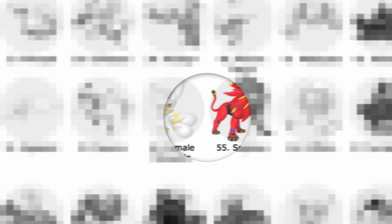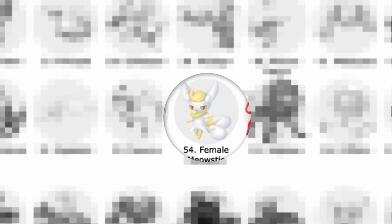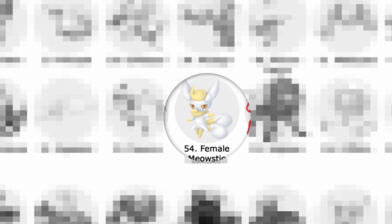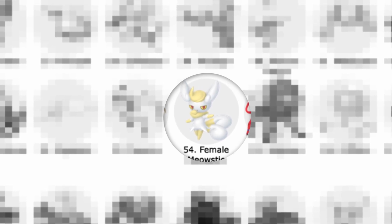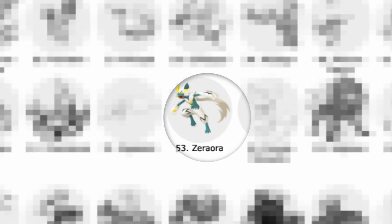You guys are gonna hate me for this, but at 54, we have Meowstic. Listen, we're not ranking how good the Pokemon is, how cool it is overall, or anything like that. We are ranking their shiny forms. How cool is it compared to its original? How much has changed? Does it take on a new identity? I feel like Meowstic answers all of these questions with a resounding yes, and it seems like a different Pokemon entirely.